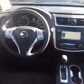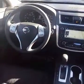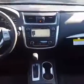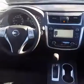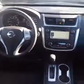Today we're inside of a new Altima. I wanted to go through this Altima because until this Tuesday we're gonna have them at $9,500 off. Yeah, that's right, almost 10 grand off. Trying to get rid of some of these 2016s to make way for the 2017s.